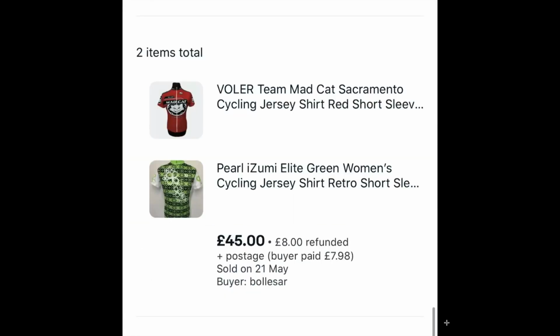And number 9 is a double sale, 2 cycling jerseys this time together. These went for a combined total of £45, and of course the cost price is around £4, so a lot of profit in there on those. That's a good sale, as are they all, of course.